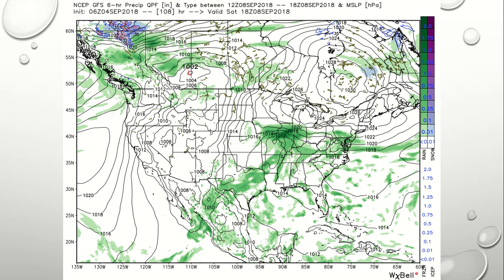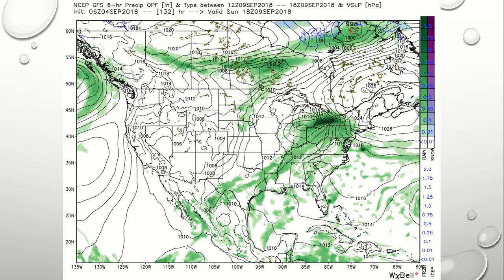So let's go on to Saturday. Saturday we're still wet. We'll continue to mention the chance of scattered showers and thunderstorms, a 50-50 chance at this point. Highs will be around the mid 80s. And Sunday we start to clear out as that surface front moves off to the east. We'll mention the chance of a few isolated showers and storms, but highs will still be in the low 90s with a mix of sun and clouds.